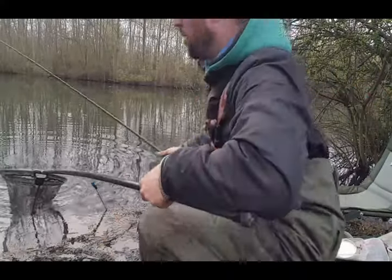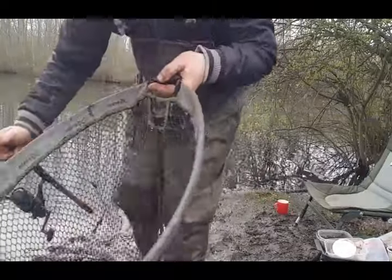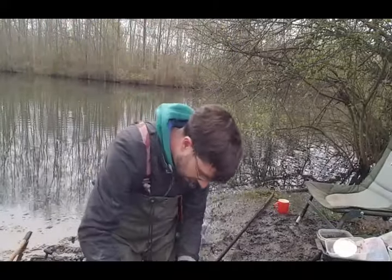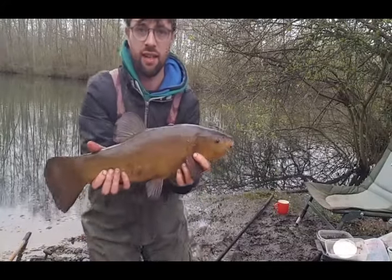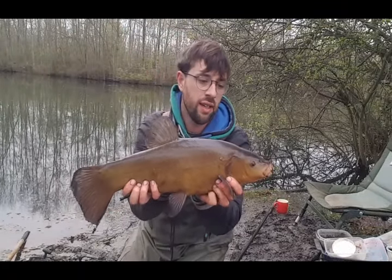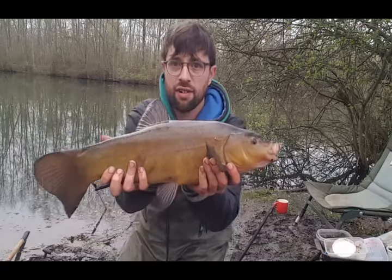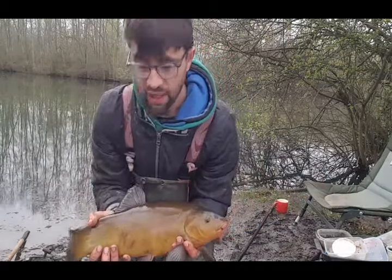Gorgeous. All females. It's quite rare to catch all female tench, but here we are again. Absolutely cracker. Around the same size once again. Beautiful early morning tench. Look at her showing off her fin there. Absolutely gorgeous. If someone put me up against the wall and said, what's your favourite fish? This right here. Look at her. Absolutely beautiful. Let's see if we can get another.